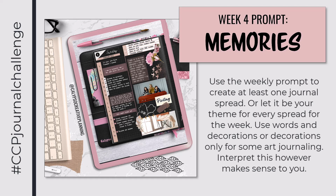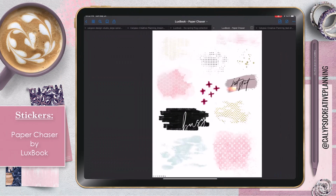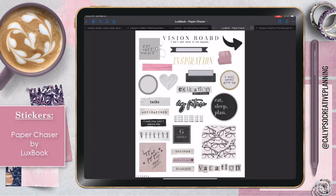So here's an example of this week's prompt. There's still time. It's just Friday. So use this journal with words, with decorations, with anything you want. Just make it your own. Okay, so since that's out of the way, let's look at this journal spread.